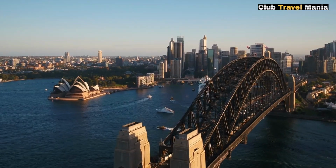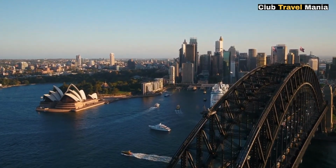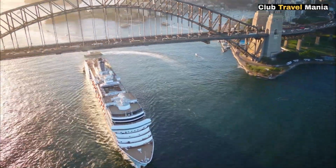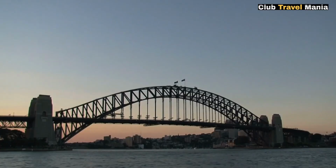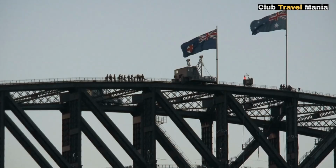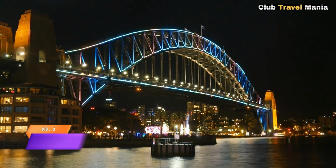Another iconic Sydney landmark, and probably the most well-known too, is the Sydney Harbour Bridge. The largest steel arch bridge on the planet spans one of the globe's finest natural harbors and offers some truly breathtaking views. Take a guided climb to the top of the bridge for a once-in-a-lifetime experience, or simply enjoy the views from one of the many vantage points around the harbor.